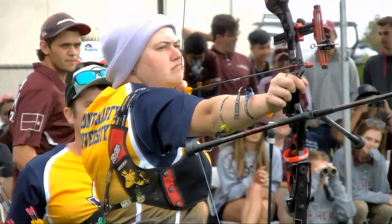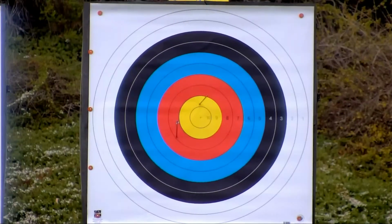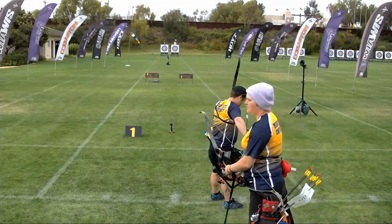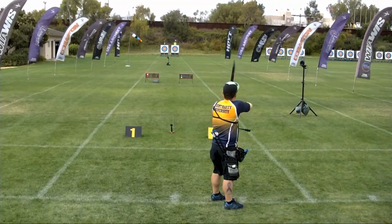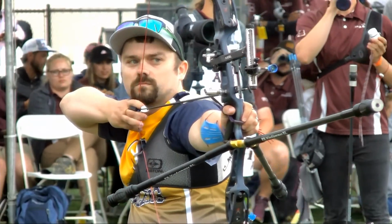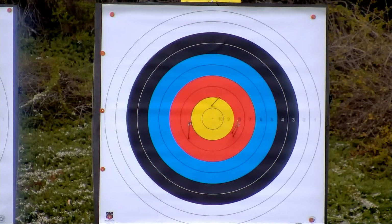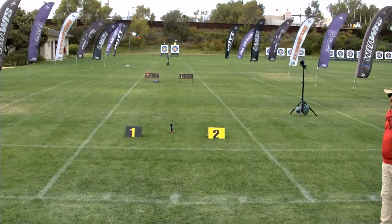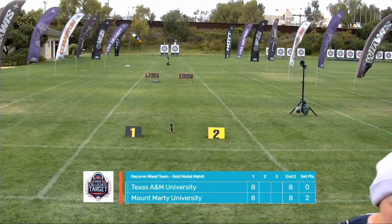Let's see, her getting blown around in the wind. Good shot, though. Nice 8. So Michael needs to shoot an 8 or better to get 2 set points. A 7 will tie on the first 2 points with A&M, and an 8 will take the set. 8. They will take the set by 1 point. Great shooting for both teams, though. Like we said, this is going to be a very tight matchup.